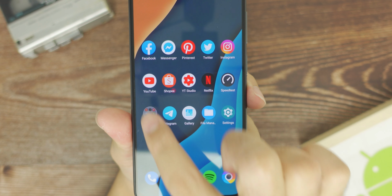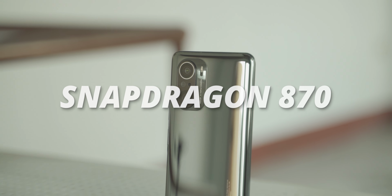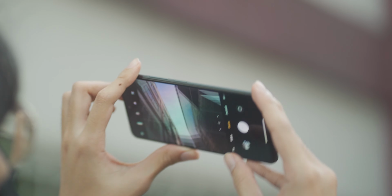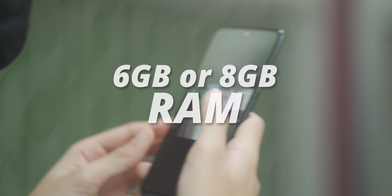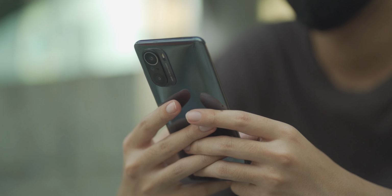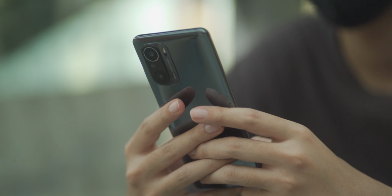It makes the phone feel a lot more refined compared to its price. Now, let's talk about the performance. The POCO F3 comes with a Snapdragon 870, which is actually an overclocked version of the 865 Plus, so it's technically a flagship processor. On top of that, there's 6 or 8 GB of RAM option for you to choose from. The one we have is the 8 GB version, which is plenty powerful for day-to-day use or even gaming.